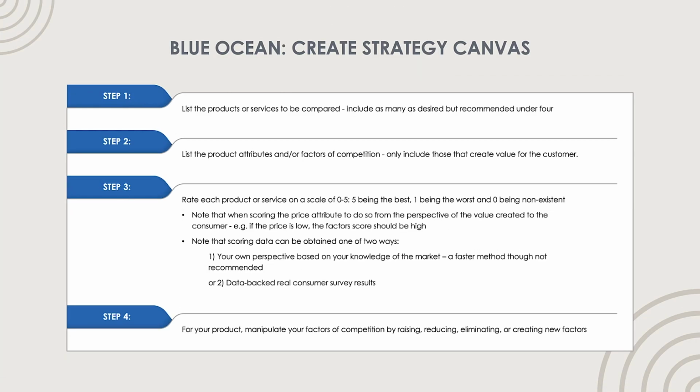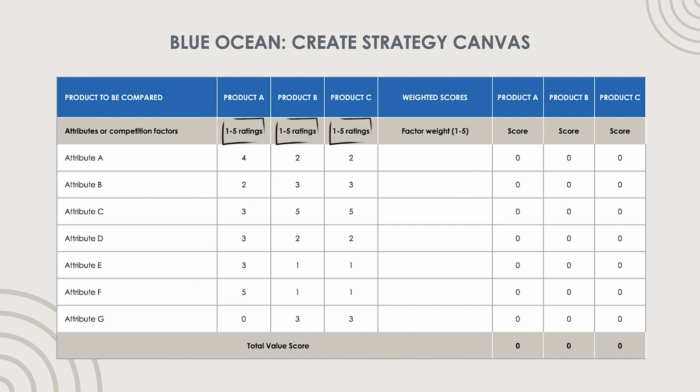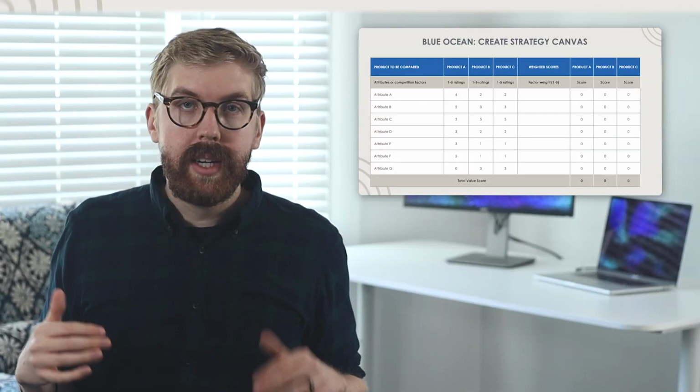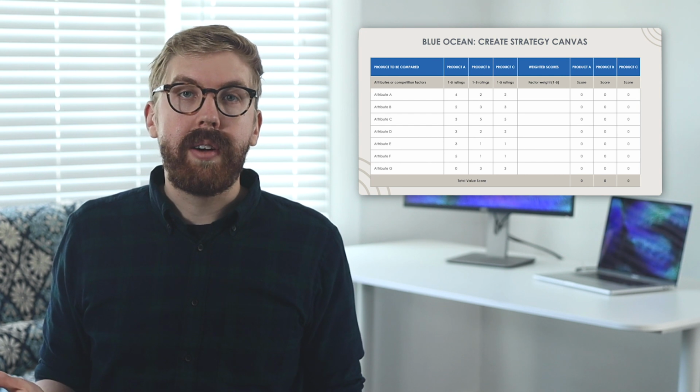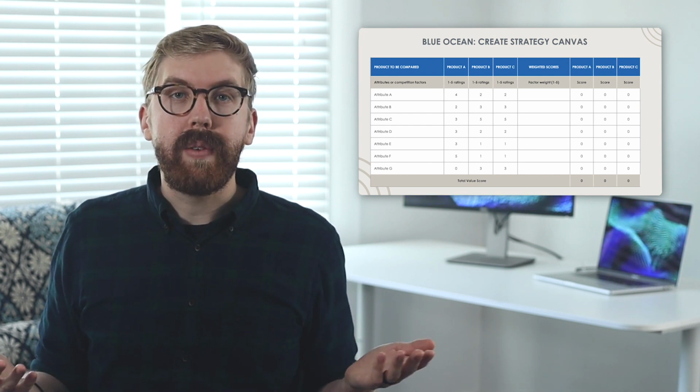To create your own blue ocean strategy canvas, begin with a list of products or services you want to compare and include as many as you like. List the product's attributes and factors of competition, but only include those factors that create value for the customer. Rate each product or service on a scale of 0 to 5, 5 being the best, 1 being the worst, and 0 being non-existent. This could be based on your own perception and knowledge of your market or through third-party consumer survey data that you collect.